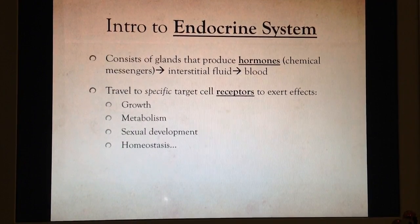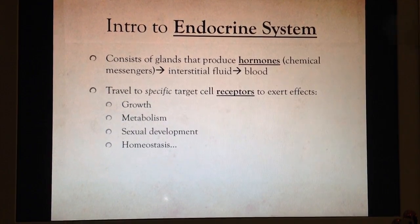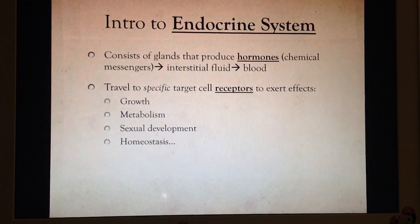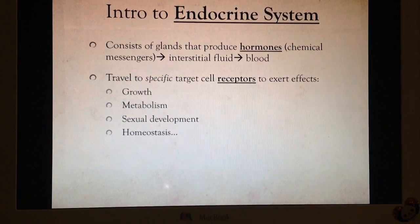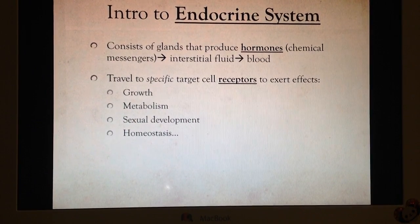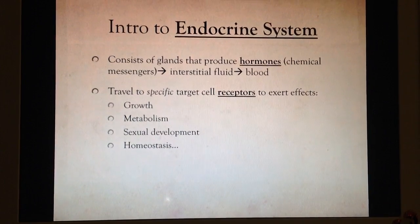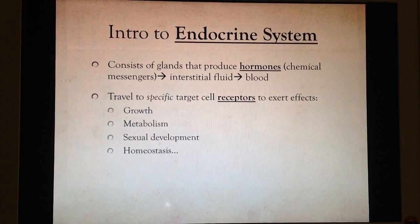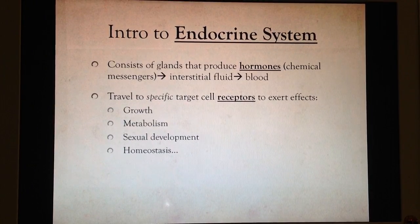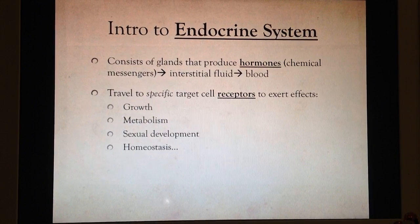Whereas if you look at the endocrine system, what sorts of things does the endocrine system have a role in? Well, we can see here growth, metabolism, sexual development, and then of course homeostasis, which is the basis for pretty much everything in the body. And so those sorts of things like growth, for example, you wouldn't want to wake up tomorrow and be twice the size you were today. So they don't need to act as quickly. It's a slower process, but it also lasts longer in comparison to the nervous system processes, and it's because of these chemical messengers that they're using, as opposed to the electrical messengers.